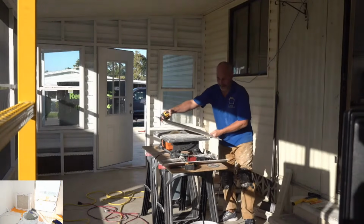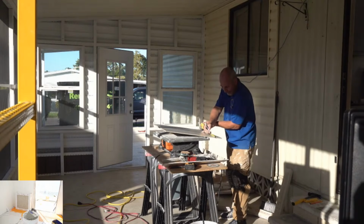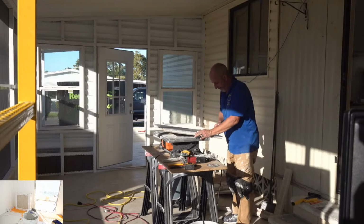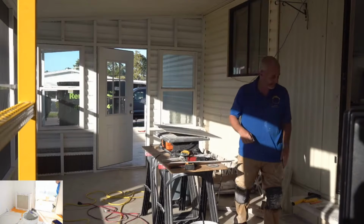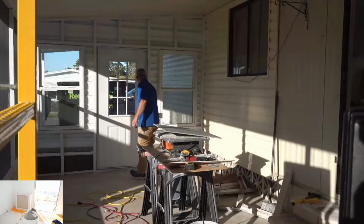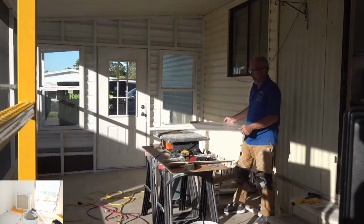Use that side. Turn and a half from here. 22. Okay. Oop, that didn't grab, did it? There we go. All right.